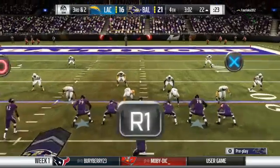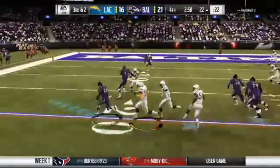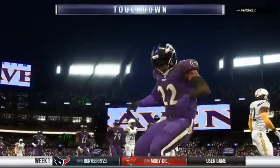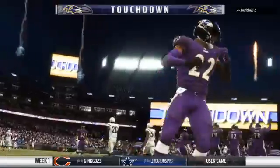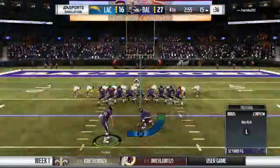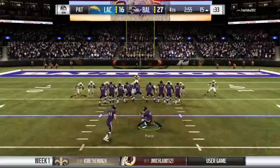Yeah, and the deflection works both ways. Maybe a defender gets a hand in the way and it pops in the air. And sometimes you throw it so hard your receiver can't handle it. They'll take it into the end zone for a Ravens touchdown. A great effort there, making quite a splash with his second touchdown in his NFL debut, and the Ravens will add on to their lead.